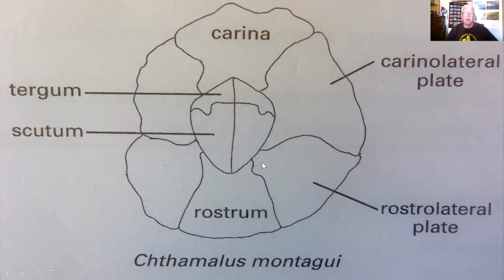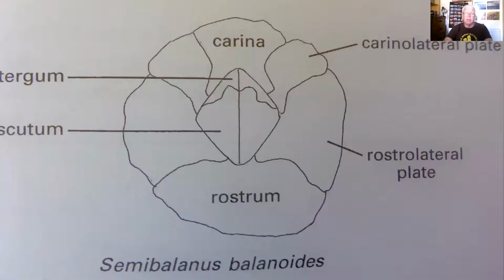I'm going to show you a similar diagram now of the different species to show you the difference between the plate configurations. So this is a very common high water barnacle, Chthamalus montagui, and this is another very common barnacle, becoming less common due to temperature rise.